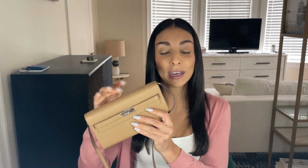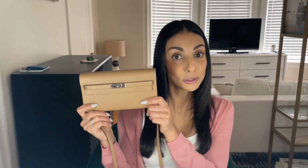Not that I need it, but just in case you're in a little bit of a seedy area, that definitely helps. This is a great bag to travel with because it's so small and compact. You can easily fit it in your carry-on or inside another handbag. So this is an amazing one. I would absolutely buy this in additional colors, if given the chance.